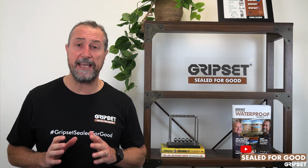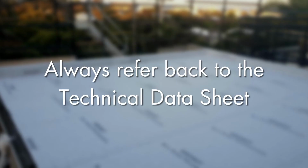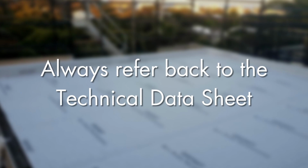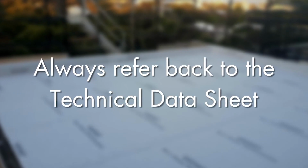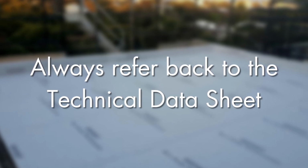And whenever you're using any of these systems, always refer back to the data sheet, follow all the instructions. Surface prep, priming, the detailing, it all applies, no shortcuts, but they allow the jobs to get done in the warm months.